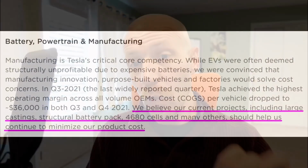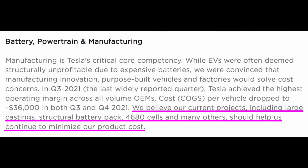With that out of the way, let's get into the Q4 2021 earnings call, starting with the investor slide deck. When I started flipping through the investor slide deck, I noticed that there was really only one sentence that referenced batteries, and that said, quote, "We believe our current projects, including large castings, structural battery pack, 4680 cells, and many others, should help us to continue to minimize our product cost."